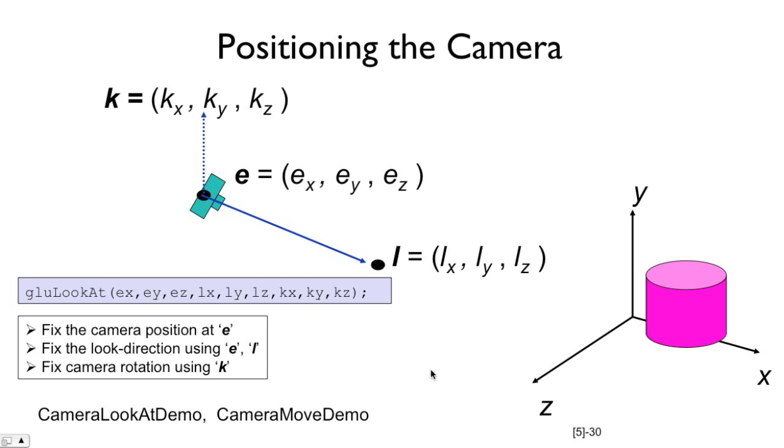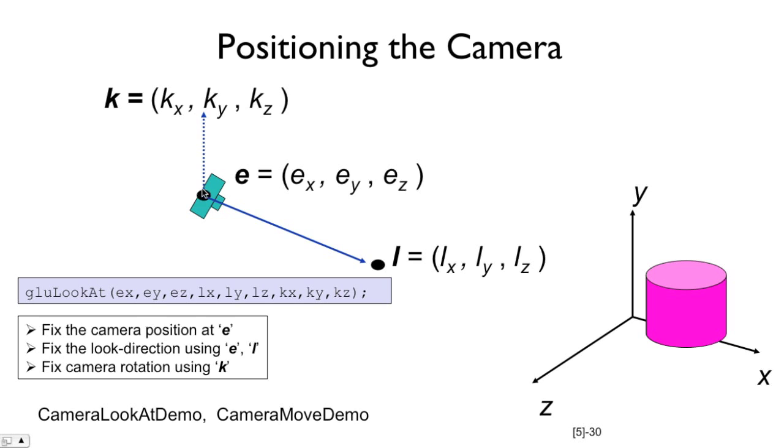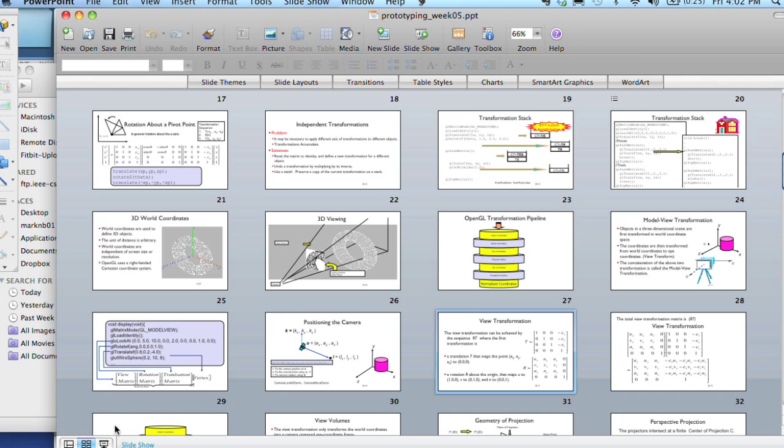First of all, inside Processing you can position the camera, and Processing has a camera function. The camera function, you have to pass it three parameters. You have to pass it where the camera is, so the eye position. You have to pass it the look at position, so where you're looking at, and also the vertical direction. So there's basically nine values to set. And let me show you a demo of that.